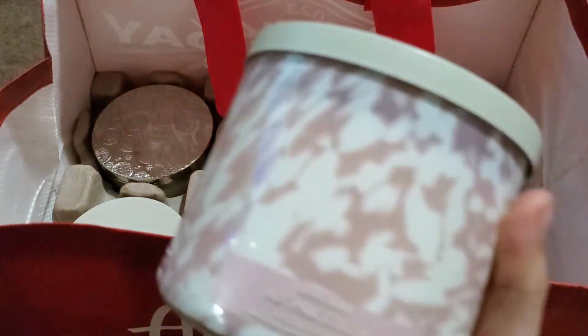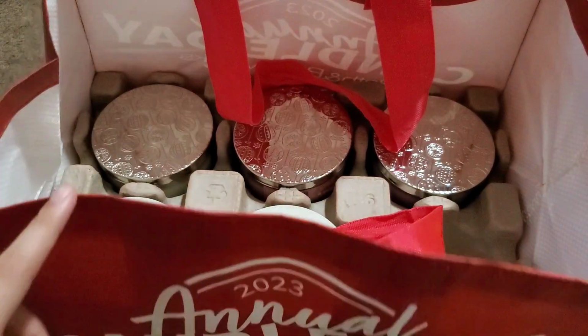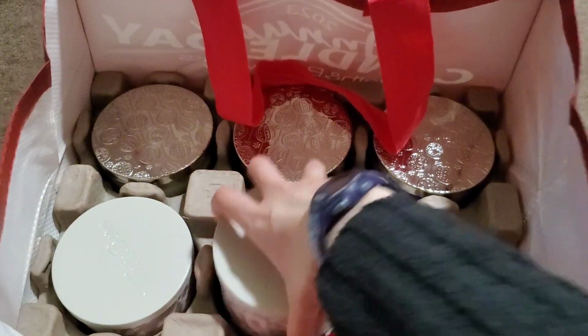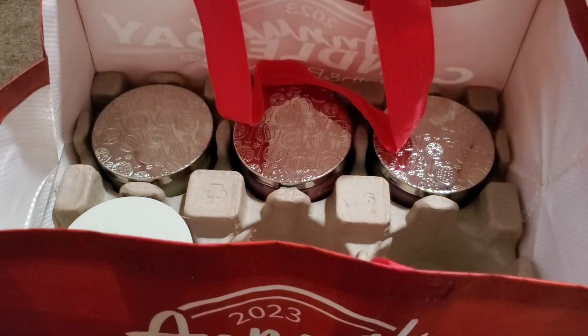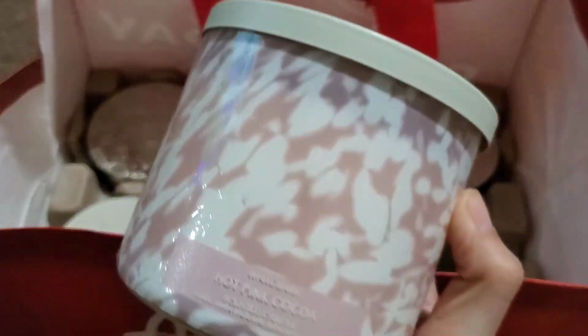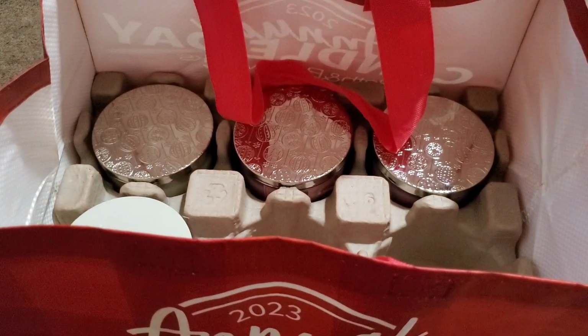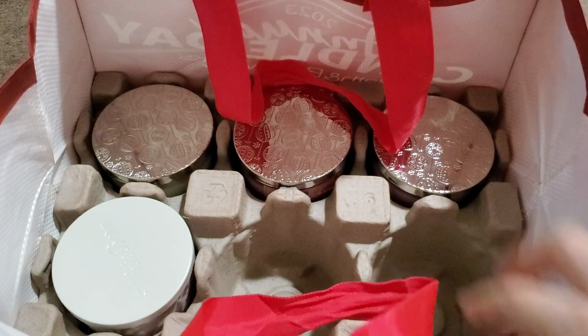Yeah. So we have hot pink cocoa number 2. And then we have what I believe should be hot pink cocoa number 3. These labels are so easy to miss. But yeah, this is hot pink cocoa candle number 3. Okay, next.